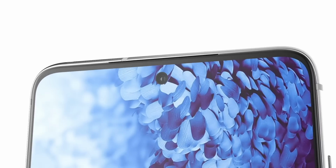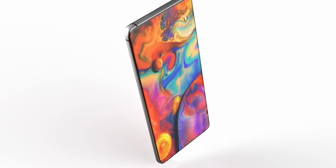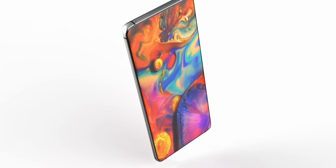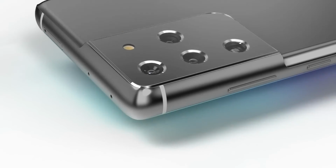Samsung have definitely gone for something slightly different with the S21 phones this year. The S21 and the S21 Plus kind of being downgraded a little bit in certain areas to reduce the price. But when it comes to the Ultra, that is certainly not what they've done. They've really gone all out in terms of the hardware.